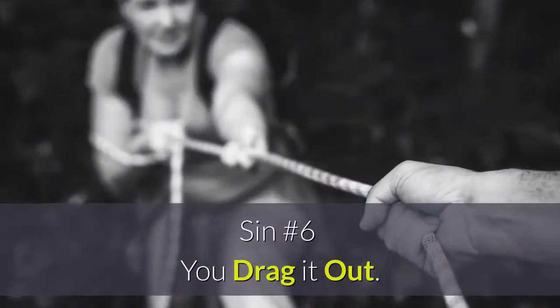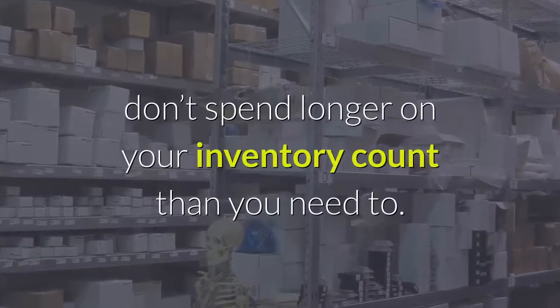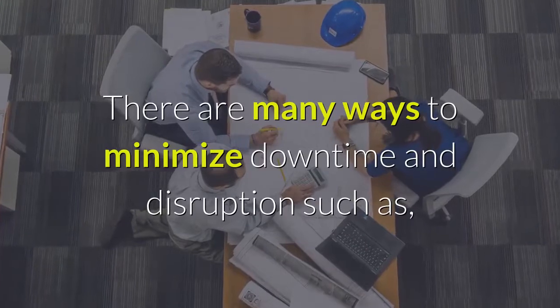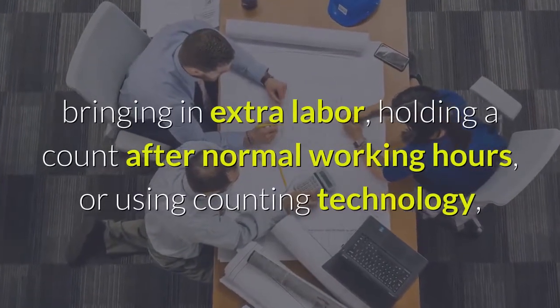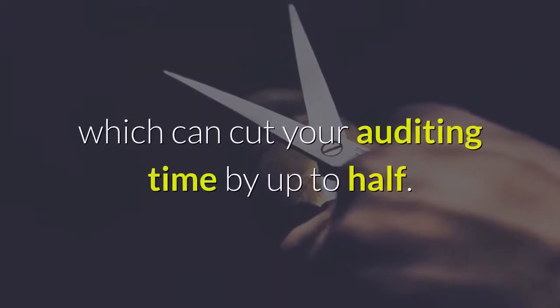Sin number 6, you drag it out. Despite the mammoth task involved, don't spend longer on your inventory count than you need to. There are many ways to minimize downtime and disruptions, such as bringing in extra labor, holding a count after normal working hours, or using counting technology, which can cut your auditing time by up to half.